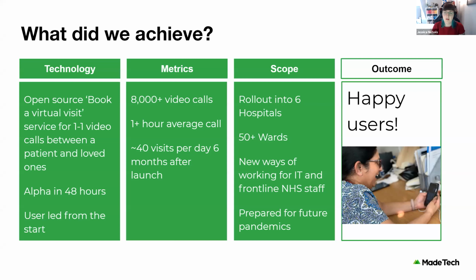The third way I like to think about this is the scope of the project. So this NHS Book a Virtual Visit service is rolled out into 6 hospitals. That's more than 50 wards across the NHS that have access to this. It's proven that we can work in new agile ways of working, both for frontline NHS staff, but also for the back office IT teams, which are the backbone in supporting hospitals, the patients, and the NHS's needs. It's also allowed the NHS trusts which have rolled this out to be prepared for future pandemics or future scenarios in which visiting is not achievable.